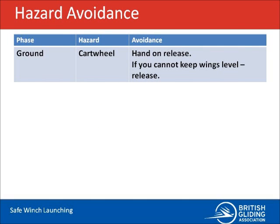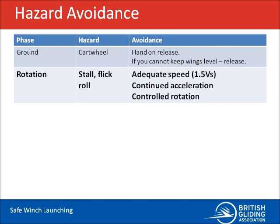If you cannot keep the wings level on the ground run, release before the wing touches the ground. Always keep your hand on the cable release to ensure that you can do this without delay. Avoid a stall during rotation by maintaining a shallow climb until you see the ASI going through 1.5 times the stalling speed with continued acceleration, and then allow the glider to rotate at a controlled pace.